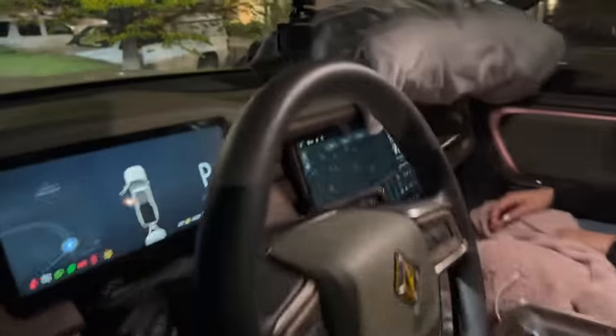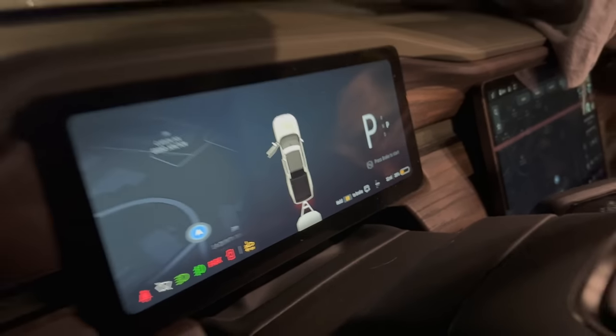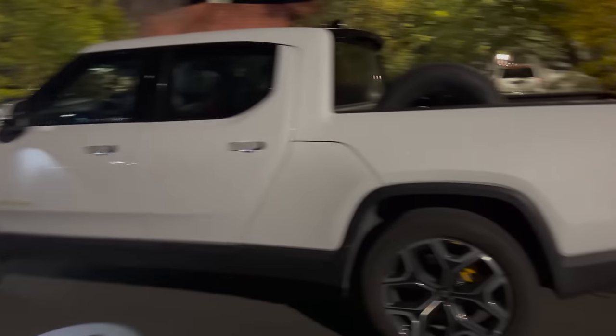Welcome to La Quinta. It's about 2 o'clock in the morning. Lucid, turn the lights off. What time is it actually? 1:57. We're at 1:52. We're at 29% state of charge. Really good run. Barely can feel the trailer behind this thing. This Rivian tows like a freaking monster.